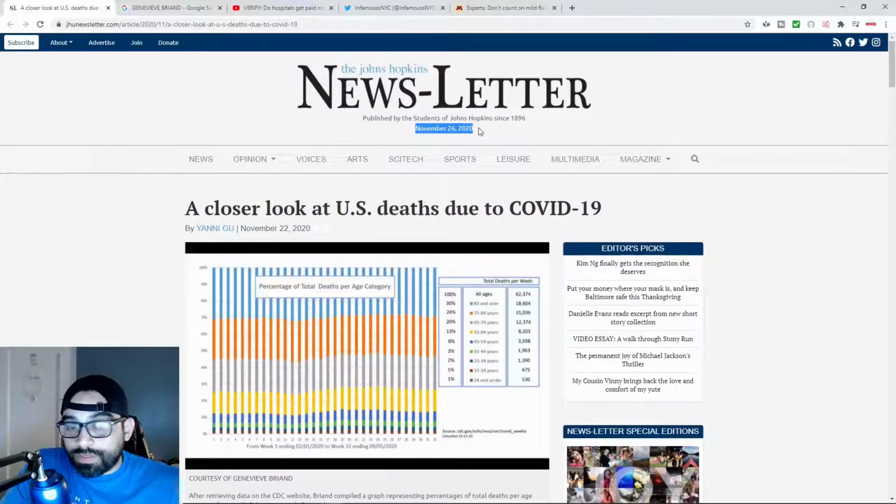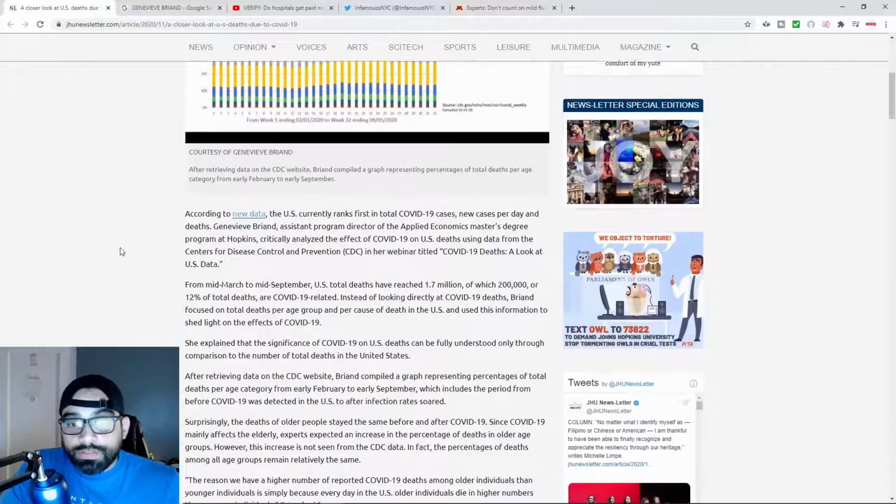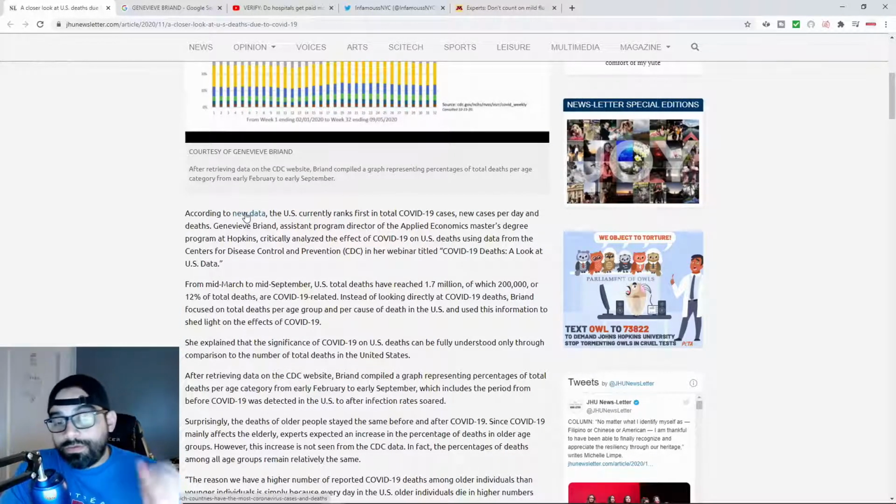And of course, this was updated as of November 26, 2020. This is a closer look at the deaths due to COVID-19. Basically, what this article is talking about is, according to the new data, that new data will take you to a link to the Daily Mail, where they compile all of the information in regards to all of the deaths and basically looking at a worldwide view.